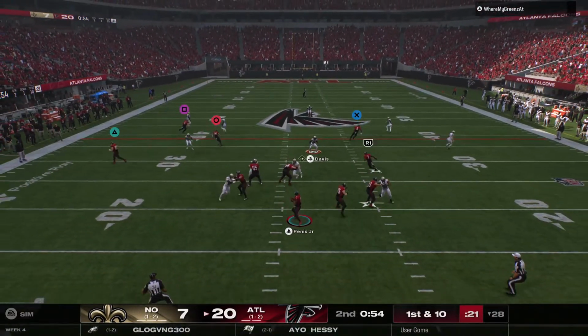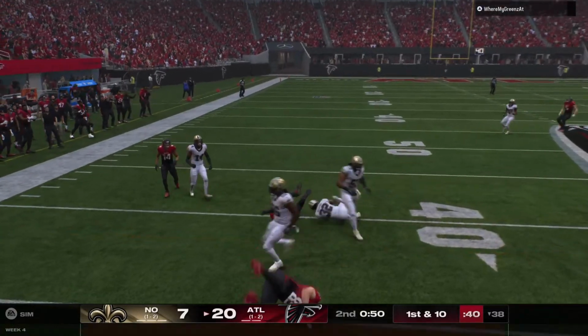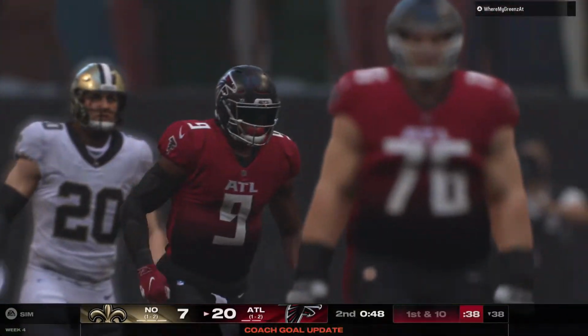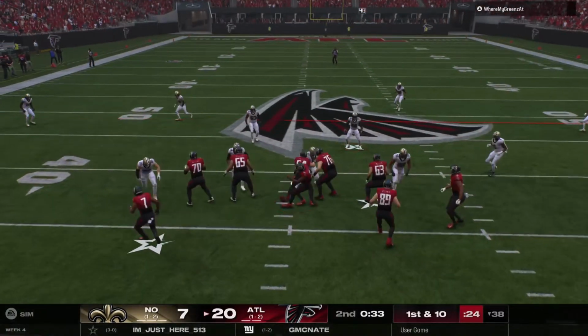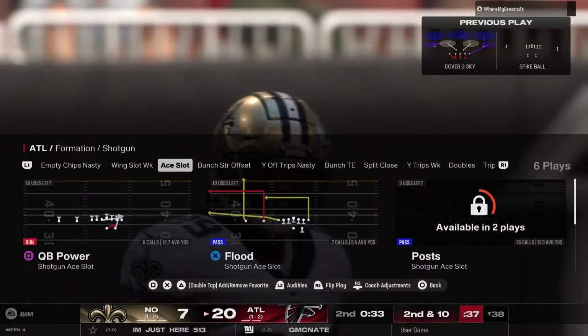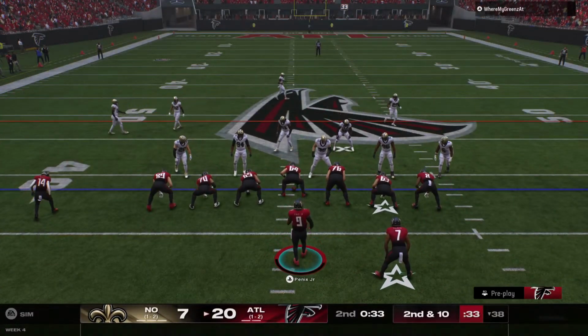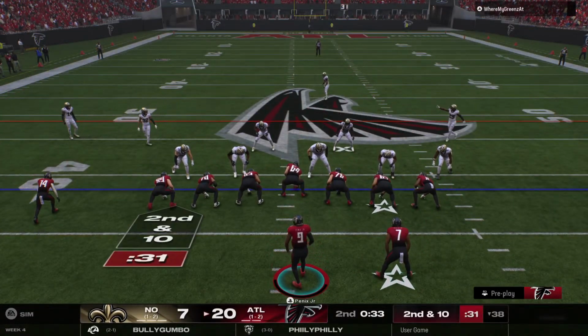Trying to shake off the interception. He's looking to throw. Finds his target, Robinson. And he'll push this upfield and earn them a new set of downs. They get an even 10 on that play, and it's good for an Atlanta first down. 2nd and 10, need to get some positive yardage here.